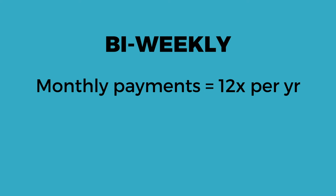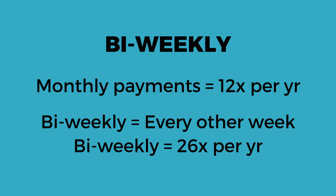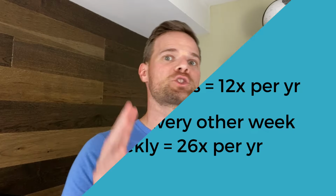Here's how. When you make a monthly payment, you pay your mortgage 12 times per year, or once per month. When you pay biweekly, you make a payment every other week. That means you make 26 payments instead of 24. Those 2 extra payments shave off an entire mortgage payment without you or your budget even noticing. Let's use some simplified math to see how this works.